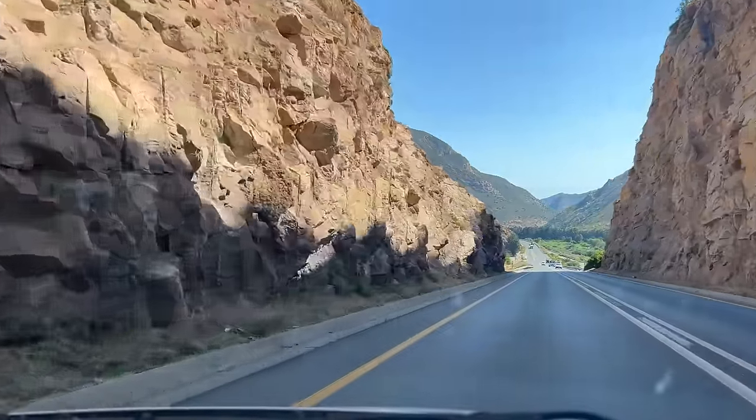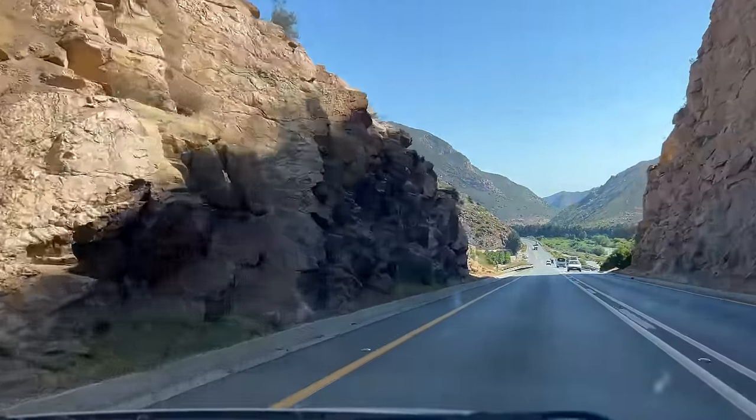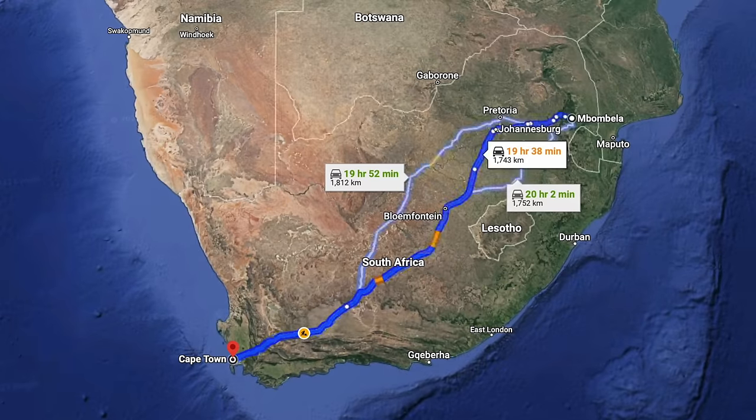We drove from Nelspruit to Cape Town in a Suzuki Swift, and for those who don't know, I'm talking about the 1,700 kilometers trip. That's roughly 19 hours of driving in a manual entry-level car with no cruise control.